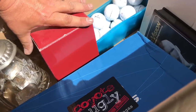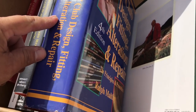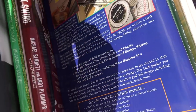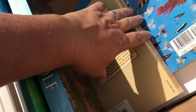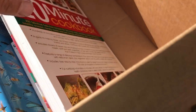And just so you know, when I bring stuff, books. Some books. So this one actually is what caught my attention right here. Golf club design, fitting, alteration, and repair, 4th edition. That looks like a trade book. There's no barcode on there, which made me interested, intrigued, I should say. And you can see lots of fishing, lots of golf books. Those are the topics this guy liked.